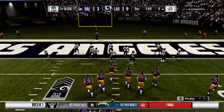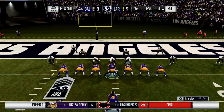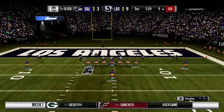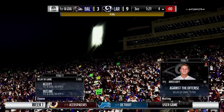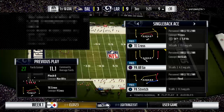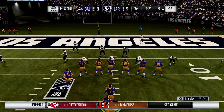Might we see our first touchdown of the game? Here's 1st and goal. And that'll set them back 5. The delay of game, a costly one, as they're backed up 5 for 1st and goal.